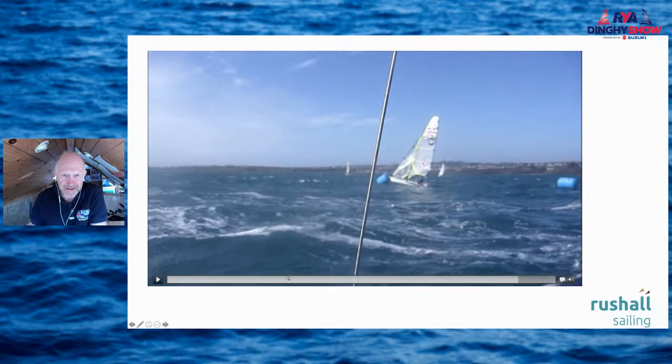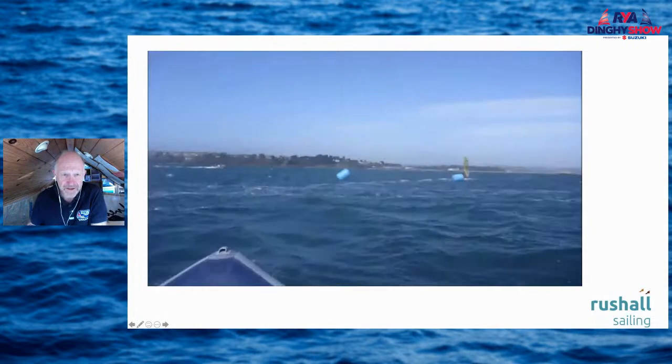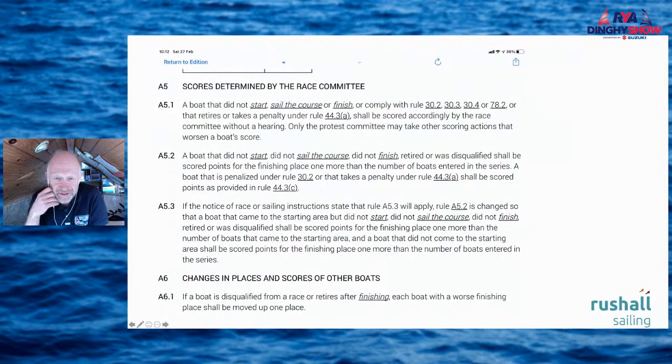Right. The reason I showed you that is that there is one more change that's relevant to us when we're doing our club racing. In the old days, if the race officer saw somebody sail the wrong course, he'd have to protest. Now he can just score somebody as did not sail the course. So that puts a bit more onus on us, because if we think they've got it wrong, we need to go and look at the results and ask for redress if we think the race officer got it wrong. Whereas previously, we would have just had to wait and see if they protested us.